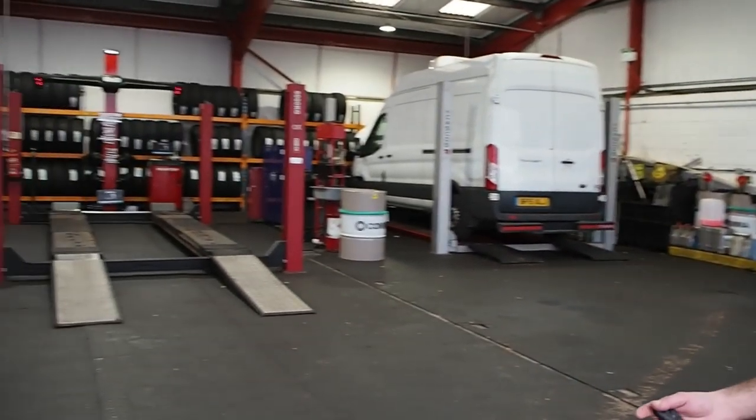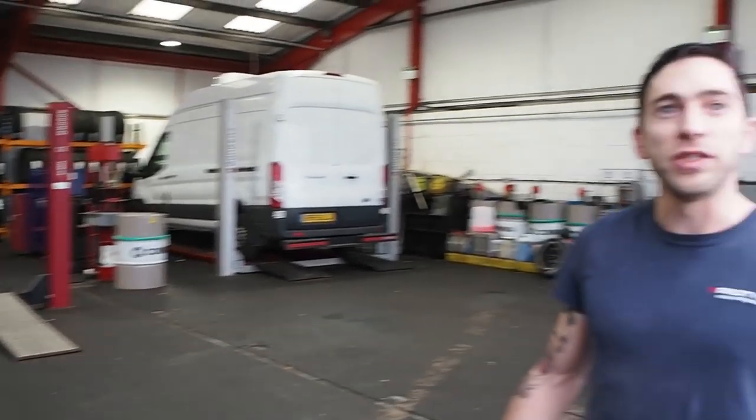John is going to be doing the alignment on the car, so if you want to talk us through the process, that'd be great. Now we've done all the tyres on the car for you. The next process is to check the alignment to make sure it's driving straight and not going to wear those tyres unevenly. First of all, we'll drive it around the car park to make sure the suspension is all settled, and then we'll run it up onto the alignment ramp, which is the Hawkeye system, the latest system on the market.